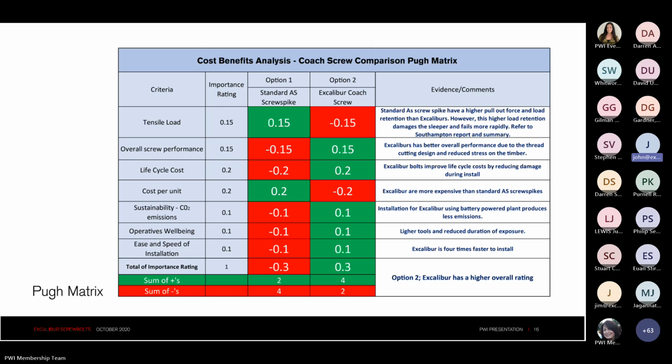So part of that analysis of the ergonomics tests and the product performance is based here in a Pugh matrix, which comes out with option 2. The Excalibur has a higher overall rating and better value for money overall for all the performance elements. Can I have the next slide, please, Sarah?